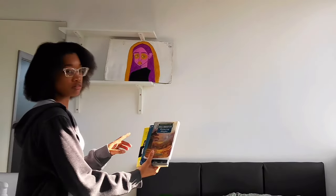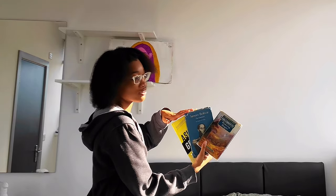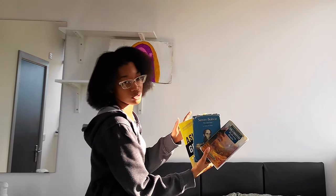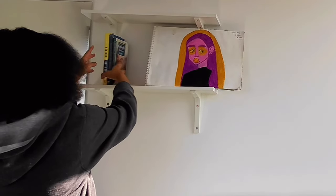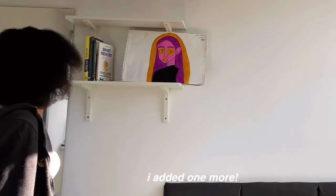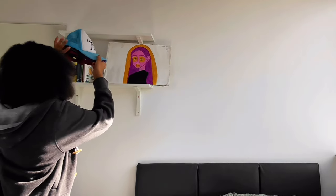Then some of my favorite books. I love Wuthering Heights. Some of these books I have no intention of reading, but they look aesthetic. And then some caps that I got from Nigeria.